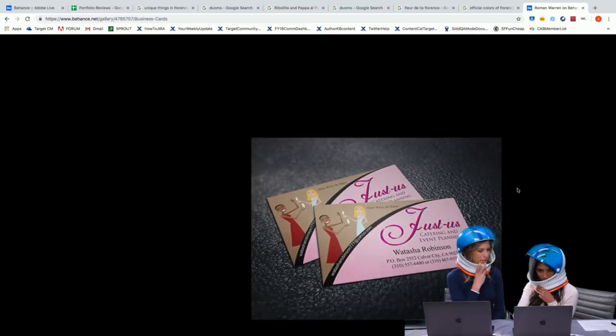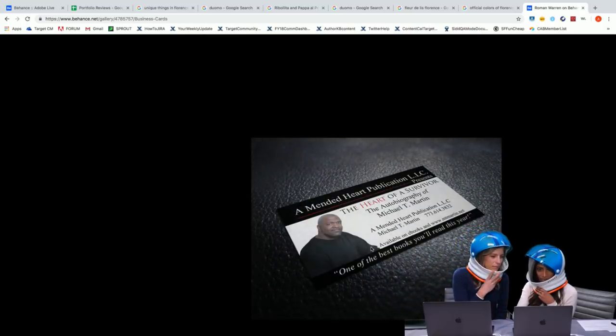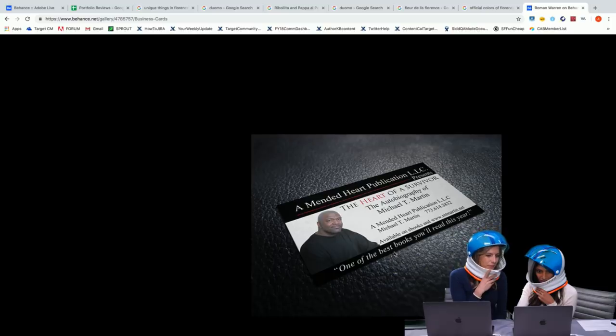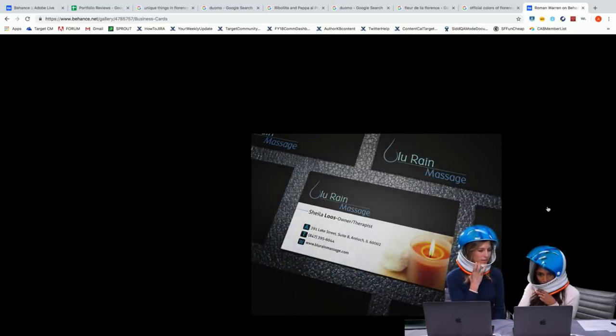Flip back. All right. Oh, went past it. Amended Heart Publication. Cool. So very cool. A lot of different layouts you've used for different cards. Yeah. These are great.